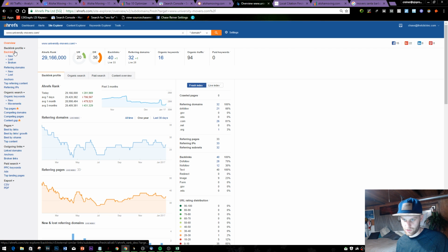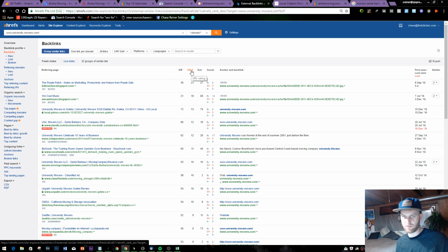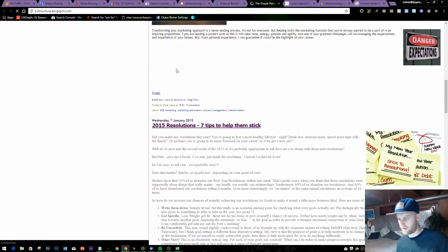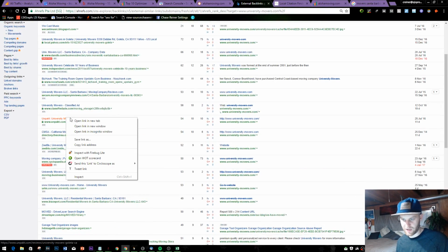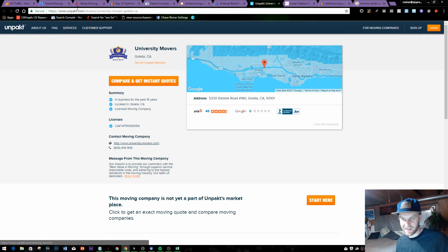Let's go to backlinks here. And we can just sort by like what the UR is. And that just basically is Moz's like domain rating, or sorry, page rank rating. So you'll see these are actually, I think, B2B in nature. These might even be private blog networks, which is pretty black hat. But I wouldn't put it past moving companies to be hiring PBNs. And then also, yeah, so these look kind of shady.